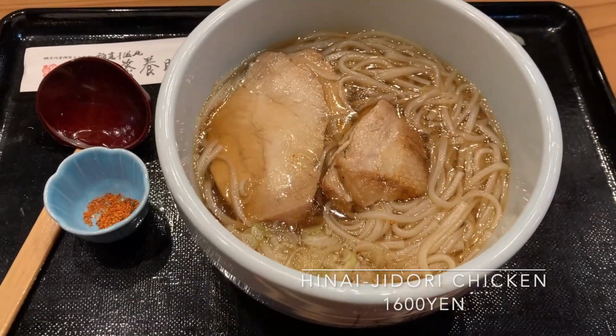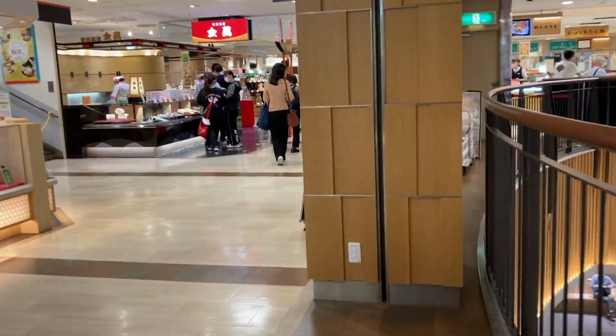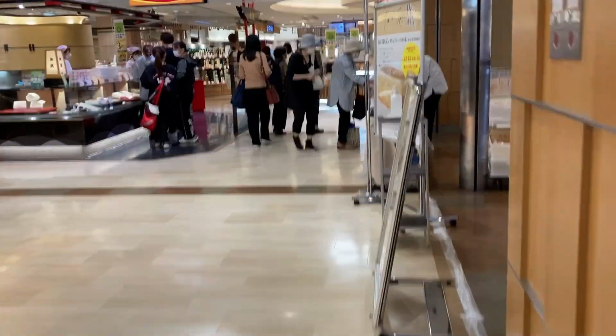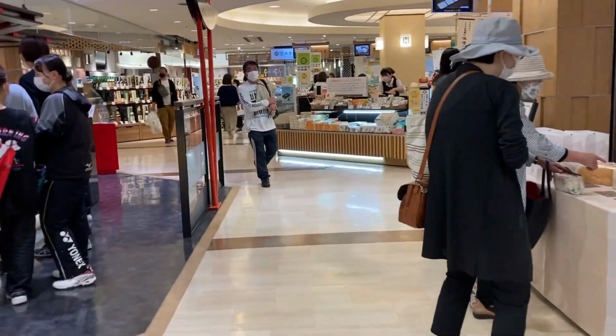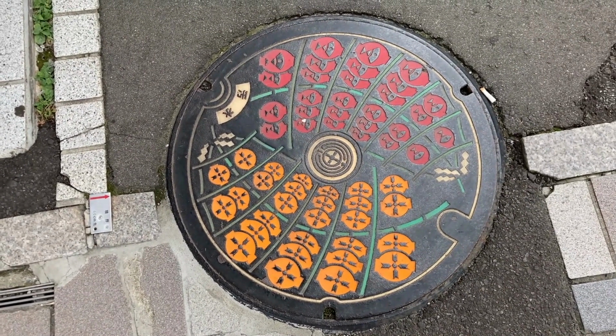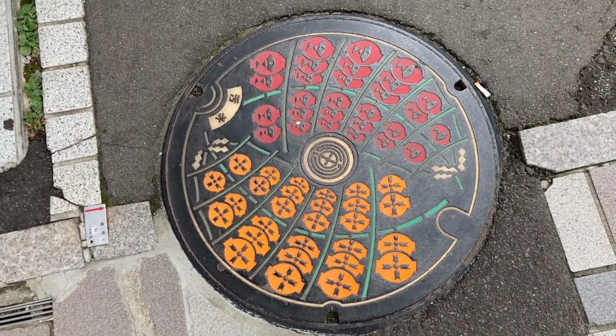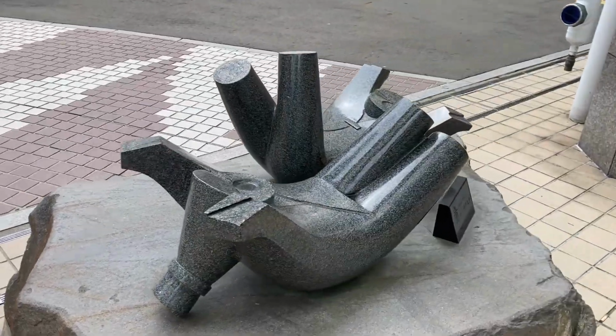Yep. Satoyosuke. We're heading to Akita Dog Station. And at the same time, it's on the way, same way as Akita Museum of Art. So, manhole, perfect for Akita. They are known for their lanterns here. Some kind of art here.